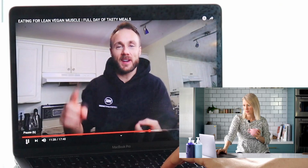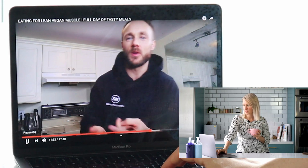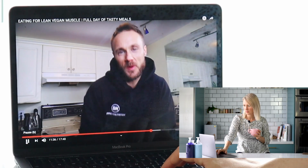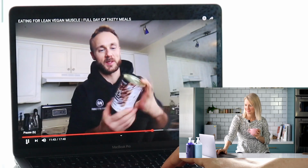So dinner's looking all right. We got some carbs from the rice. There's a little bit of protein in the lentils that are in there, but not a whole lot. And then all the nutrients from all the veggies. But we definitely need to add some more protein to this. All right, so you can always count on a can of black beans for some good protein.